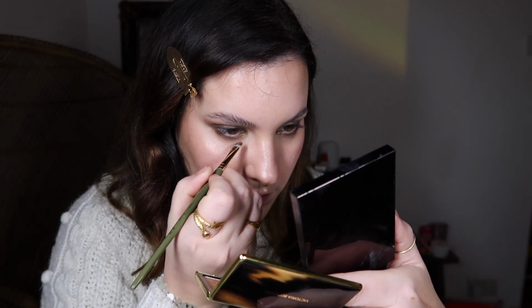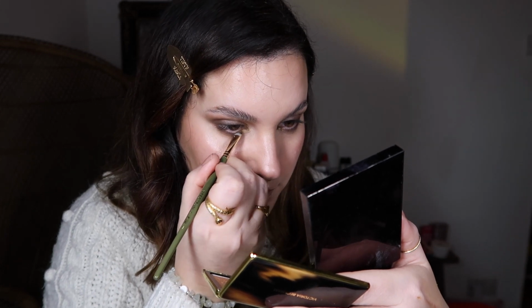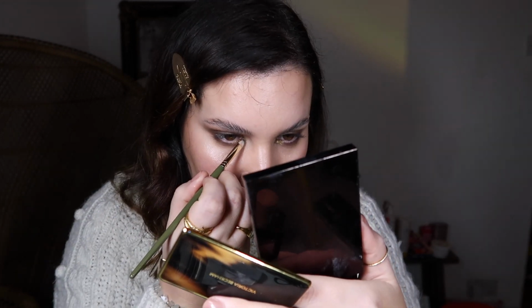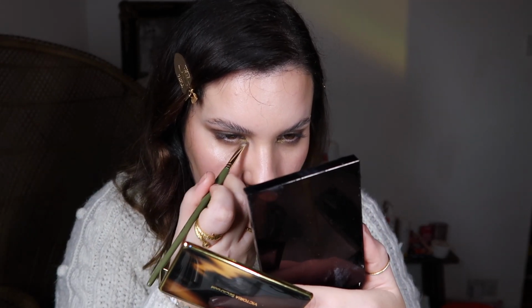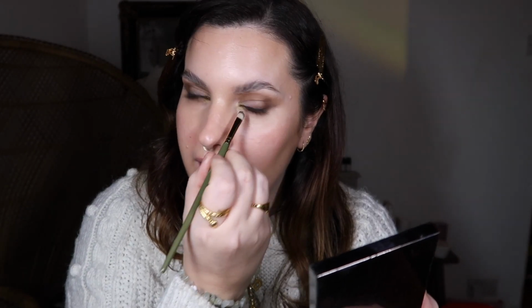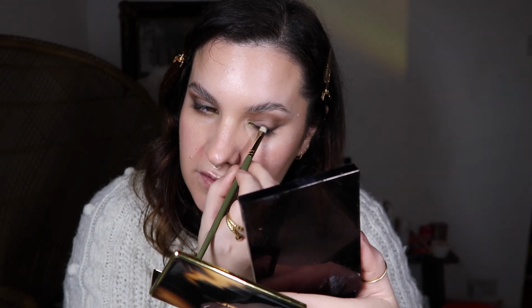And I'm just going to take this brush that had the black on it, and go over that inner corner with that shade to brighten it up. Can you see that little detail just makes it cute? I'm just going with the paler shade. And then I'm diffusing it just by pulling it like so.